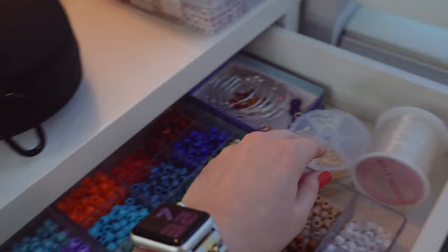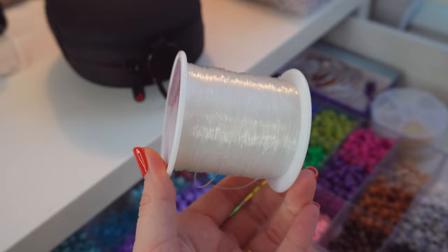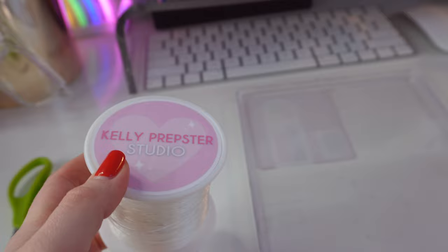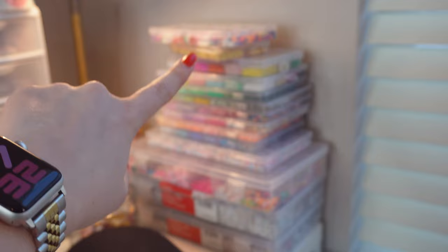And then along with that, we are going to need some elastic. I put my Kelly Prepster Studio logo sticker on here, and isn't it the perfect fit? This string is from the brand Go Create. They sell it at Walmart. It is by far my favorite elastic ever. Also, these stickers are going to be launching on my Friday drop, so be sure to keep an eye out for that.